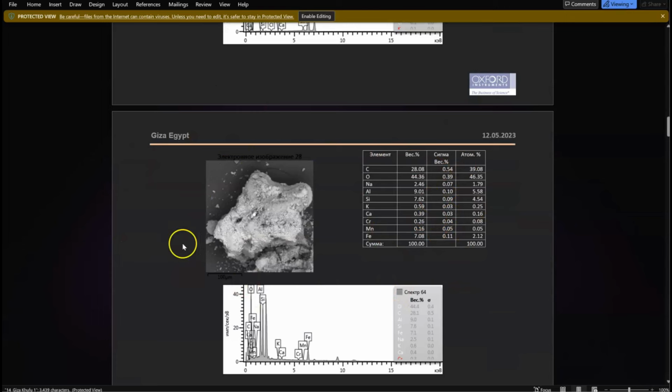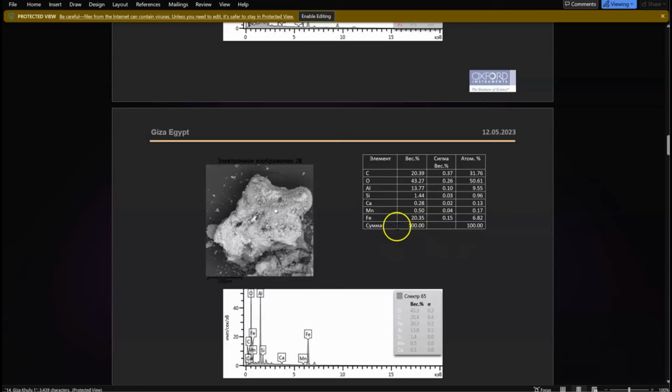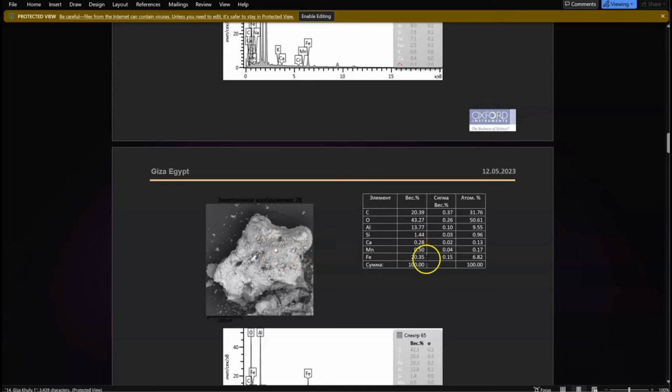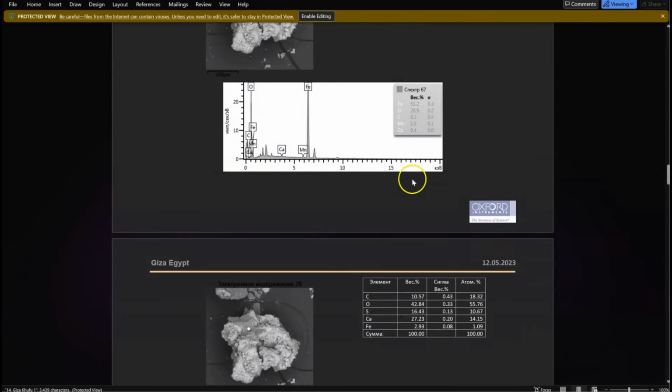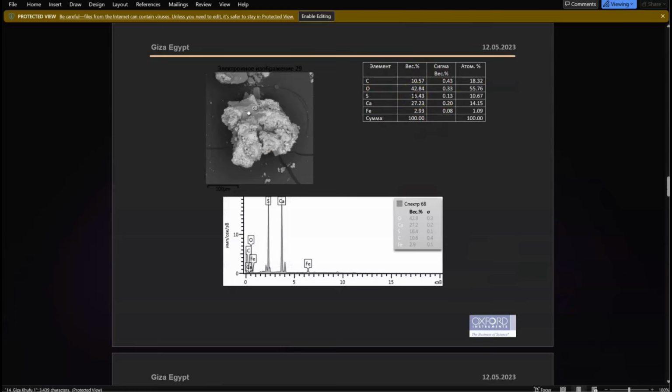More here, this sample a little bit more complex, and I'll read the full breakdown. We have some carbon, 28%, oxygen, 44%, sodium, 2%, aluminum, 9%, silicon, 7%, potassium, less than 1%, calcium, less than 1%, chromium, 0.26%, manganese, 0.16%, and iron, 7%. So a bit more complex sample here. Next, this from the same sample, but in a different area, now containing 20.35% iron. Another sample here, 61.21% iron. This one here, again, a bit different chemical composition, 10% carbon, 42% oxygen, 16% sulfur, 27% calcium, and almost 3% of iron.